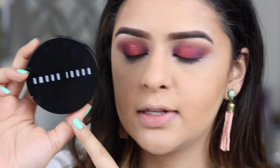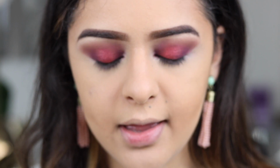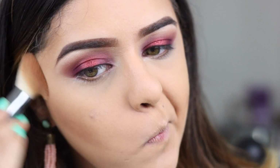For bronzer, I'm going to be using this Bobbi Brown bronzing powder in Natural 1. And I'm taking my Sigma F40. I'm just going to go over that.